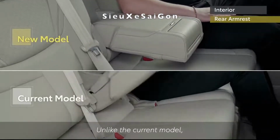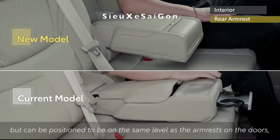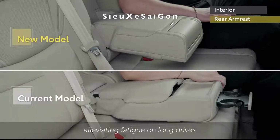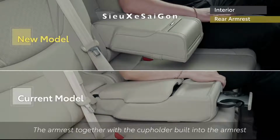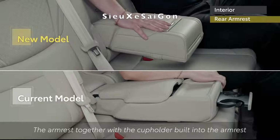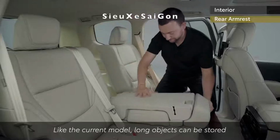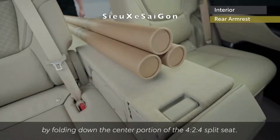Unlike the current model, this armrest does not go all the way down to the seat, but can be positioned to be on the same level as the armrests on the doors, alleviating fatigue on long drives while at the same time conveying a sense of luxury. The armrest, together with the cup holder built into the armrest, has been designed with quality in mind. Like the current model, long objects can be stored by folding down the center portion of the 4-4 split seat.